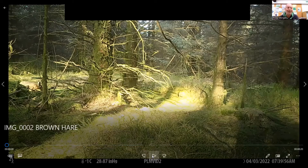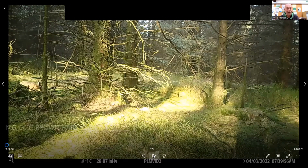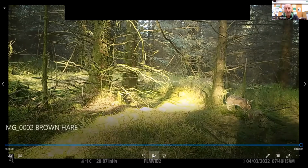I'll go back and say what I was saying earlier on. This is a brown hare in a coniferous forest, and the camera's slightly into the sun. And hopefully now you can see this. As you see, it's gone into where it's brighter sunlight, and the image washes out a little bit. So the aspect, the way your camera is facing, matters. For me, I've always found the ones that face north a little bit better.